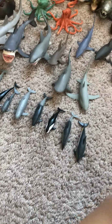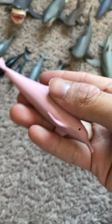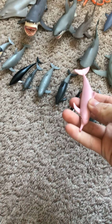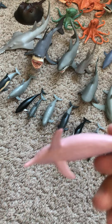Now we probably save the coolest one for last, and I feel like it's a little more stiff material. No, this is not the river dolphin. This is an Indo-Pacific humpback dolphin. These live in the same places as the Irrawaddy dolphin. So, don't get these guys confused with the Amazon river dolphin.